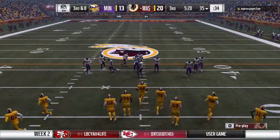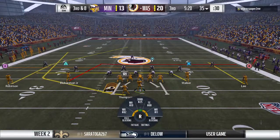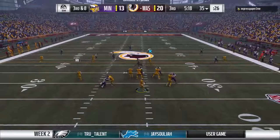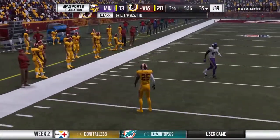The Redskins on third down. They've only converted once in 4 tries. This is 3rd and 8. From the gun, it's Carr. A bullet throw, but incomplete.